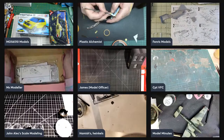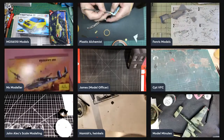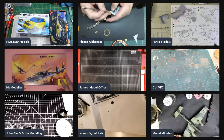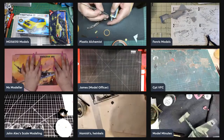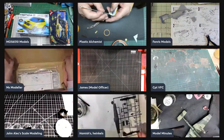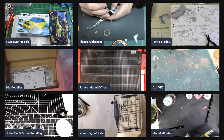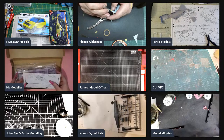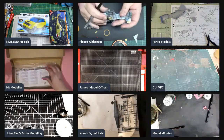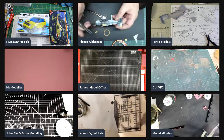How are you, Plastic Alchemist? Are you all right? I'm very well, thank you. Fenris Models, are you okay? Yeah, I'm doing all right. Good. What's it like in America? What's the weather like out there? Here it is a very nice and cold 60 degrees Fahrenheit, which I think is still blazing hot for pretty much anybody anywhere. It's 1 degree down here in the south, I'll tell you that much. It's -2 where I am.